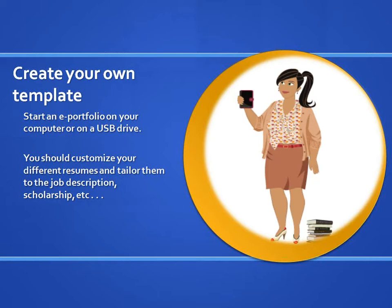We've talked this evening about writing a few different resumes, one for higher education, some for careers. I highly recommend you create your own template instead of downloading one from the internet. Create one template that you can use and then start an e-portfolio either on your computer or on a USB drive. This way you can customize your own resumes and tailor them to the specific job description, scholarship, or whatever you will need it for.